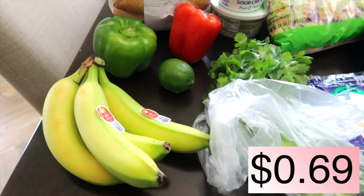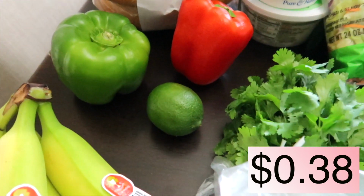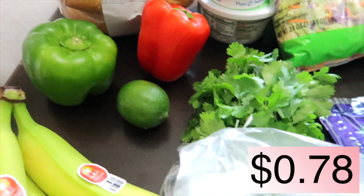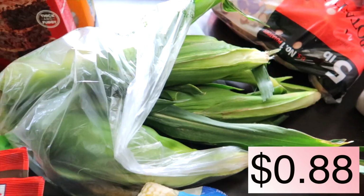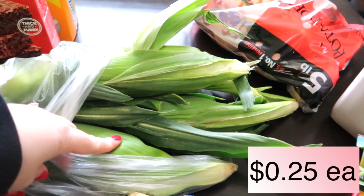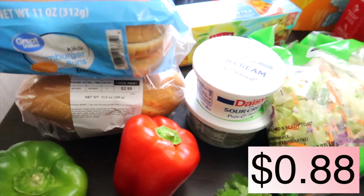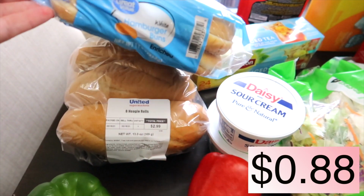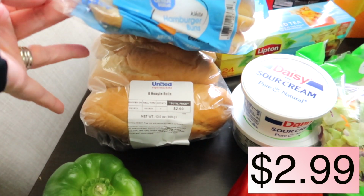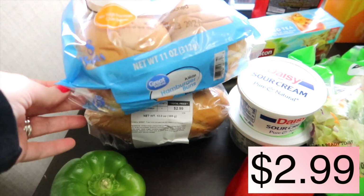Okay, we are starting off with fruits and vegetables. So I have some bananas, one little lonely lime, a red pepper and a green pepper, and some cilantro. I have some corn on the cob for the Mexican style street corn and a bag of potatoes. Bread items, I have some hamburger buns and some, well, hoagie rolls. But these are going to be for the brats and also for the steakums.